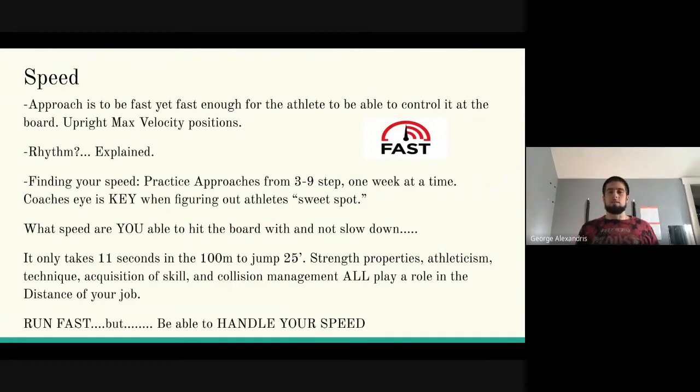Upright max velocity position, so chest tall, arms up, feet up, getting your feet back down to the ground, applying quick forces, staying up tall, hips in a nice position.